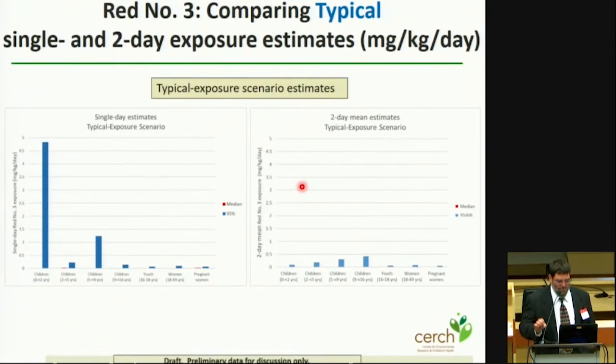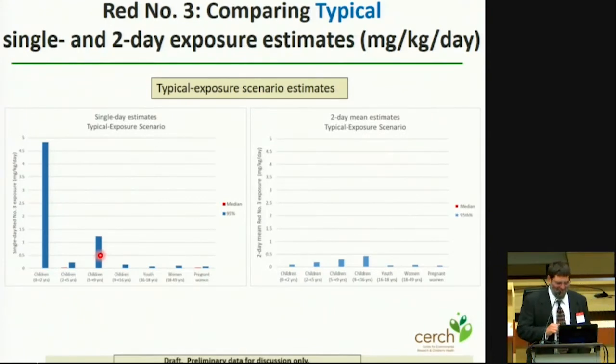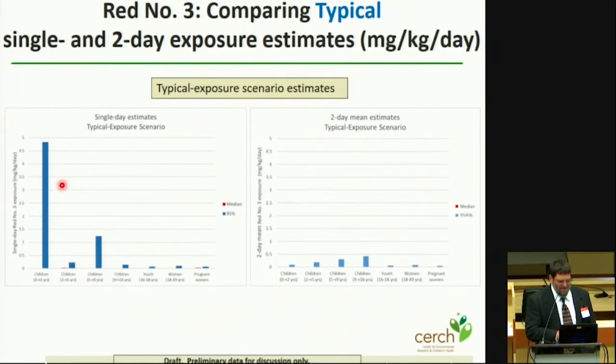Here we're looking at our typical exposure scenario, and we're comparing single and 2-day exposure estimates. And you can see here that at the median, the levels were quite low, but they're a bit dwarfed by these high 95th percentiles for the very young kids at 0 to 2, and also the third age group. I can't quite see the numbers here. It's a little hard on the screen, but the third age group. And again, these reflect those higher numbers that I showed you in the tables. And you can see here the numbers for the typical scenario around 4 or 5 in this very young group, and then around 1 or so for 1 day.